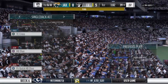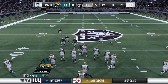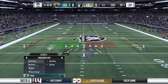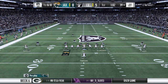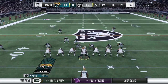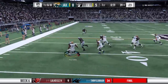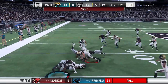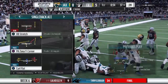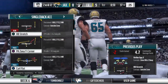And what a really nice gain right there on first down for them. Brings up a nice 2nd down for them. After the penalty, it's Fournette. Oh, Fournette loses it. It's out. Wow, that ball gets knocked free, but a teammate comes along and scoops it up.